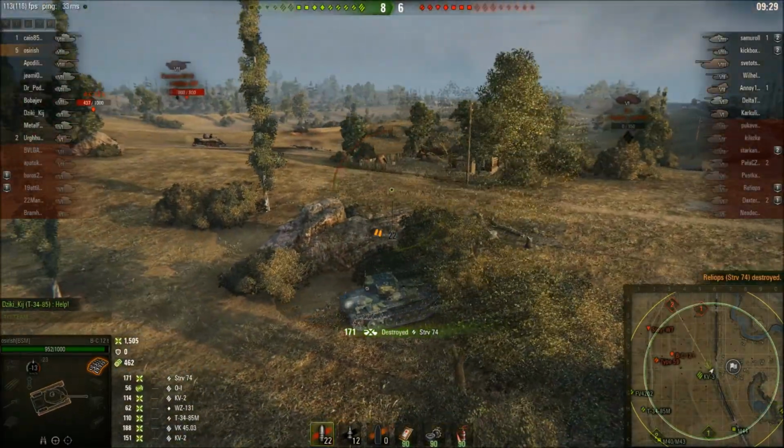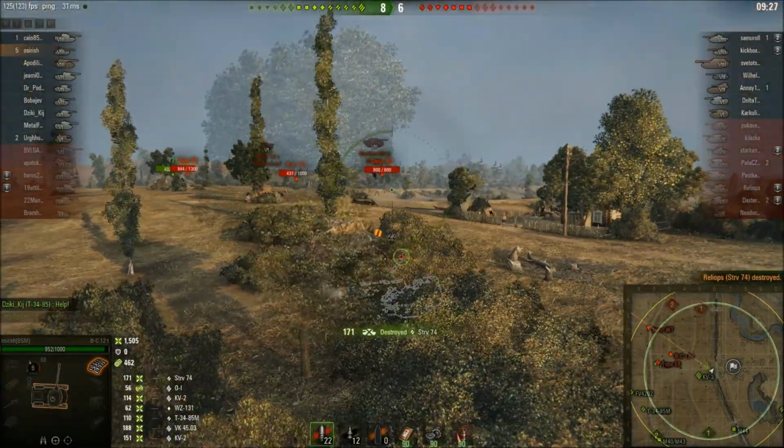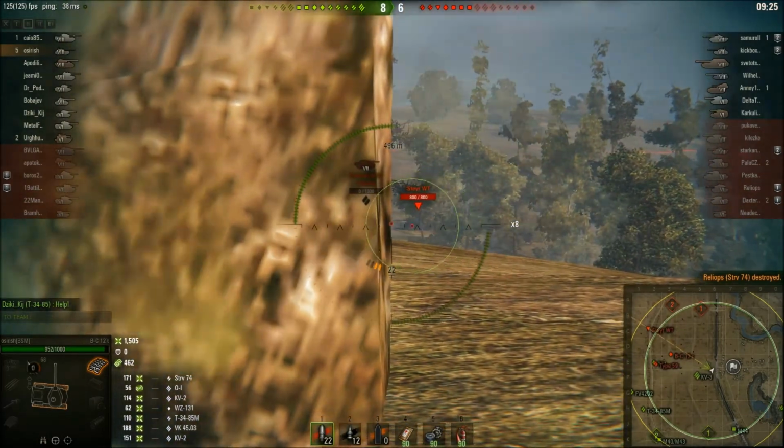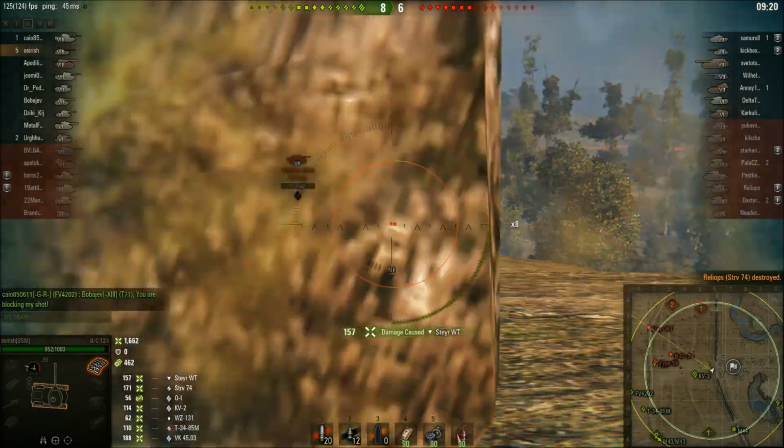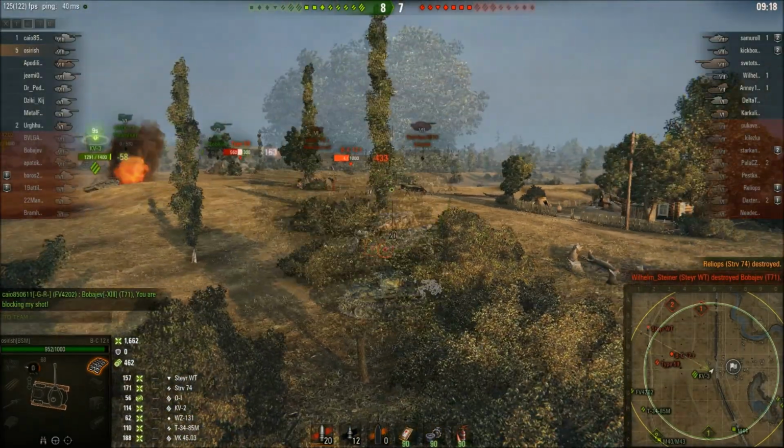Okay, there we go. So I've got 2 shots left. And the enemy are pushing the 1 line, so now I've got to go help the 1 line. So get 2 shots into the Sterer Waffenträger.